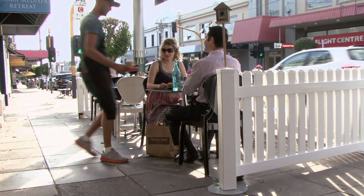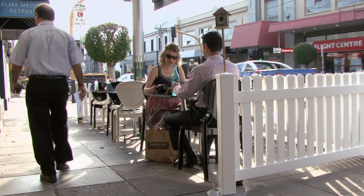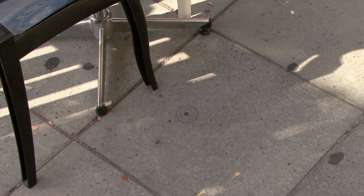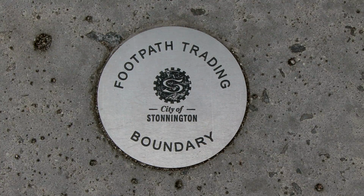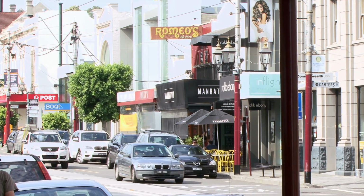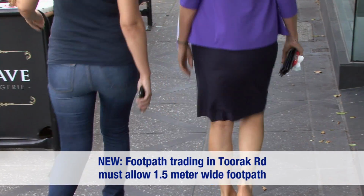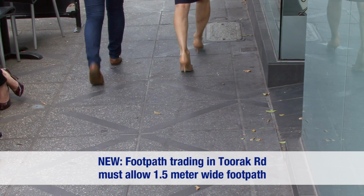Currently, in most areas of Stonington, outdoor dining areas must leave a 1.5 metre wide footpath for pedestrians. This area is clearly marked on the footpath and shows where you can set up a dining area. This changes things for businesses on Toorak Road. Businesses will need to increase footpath space from 1.4 metres to 1.5.